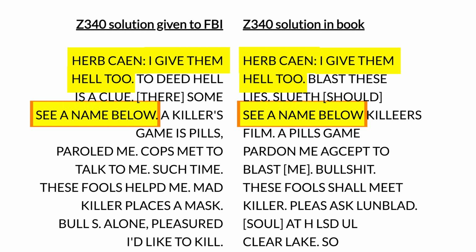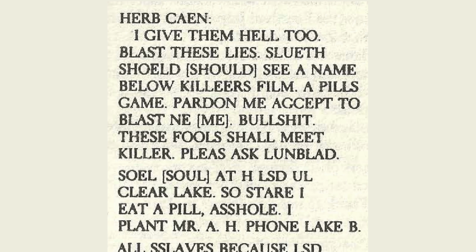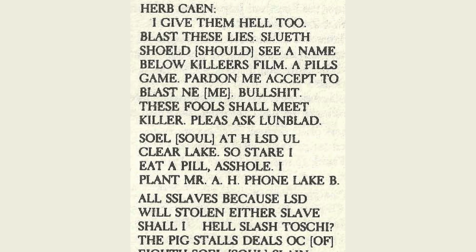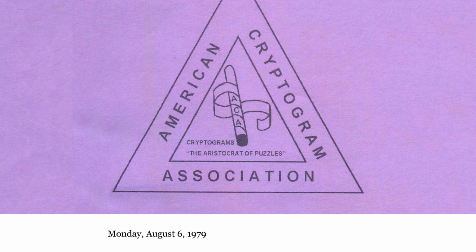"See a name below, killer's game, pills, these fools, I eat a pill, slaves because, Toski the pig." I think he probably kept trying to refine his solution, but he still used the same flawed approach. Despite this, he says his solution was confirmed by various cryptography experts from the American Cryptogram Association.